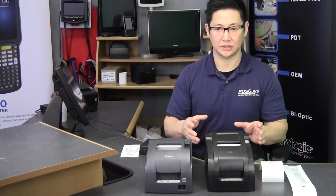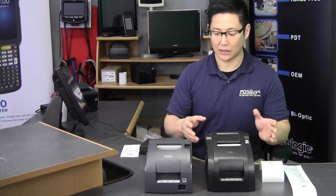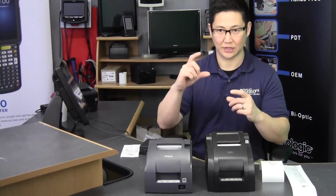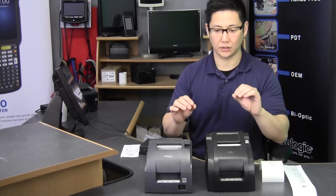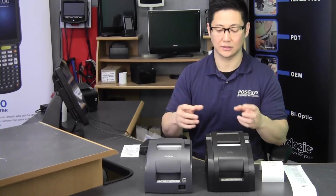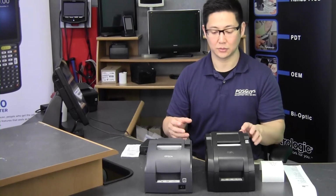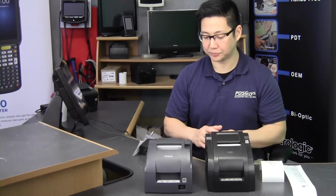There's different emulations. There's a Citizen emulation, Star emulation, and depending on the software, it'll print differently. Sometimes the different size fonts will only be available with Epson emulating printers, where a Star printer or a Citizen printer might only have a single size font. So that's kind of the difference in emulations. Generally check with your software, but Epson emulating printers have been the most popular format for quite a long time.